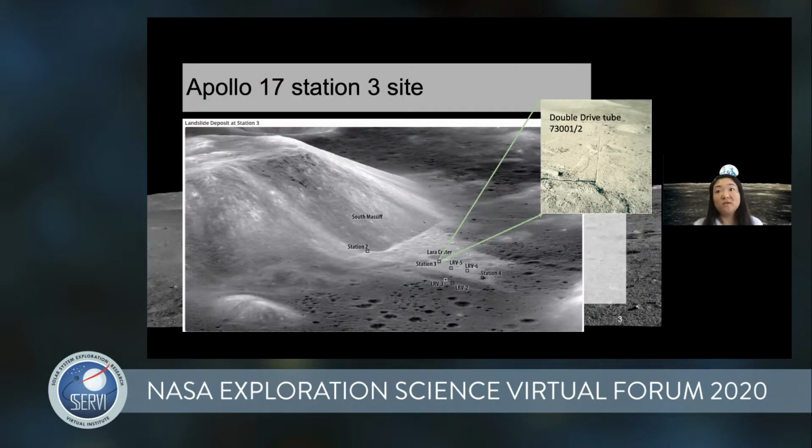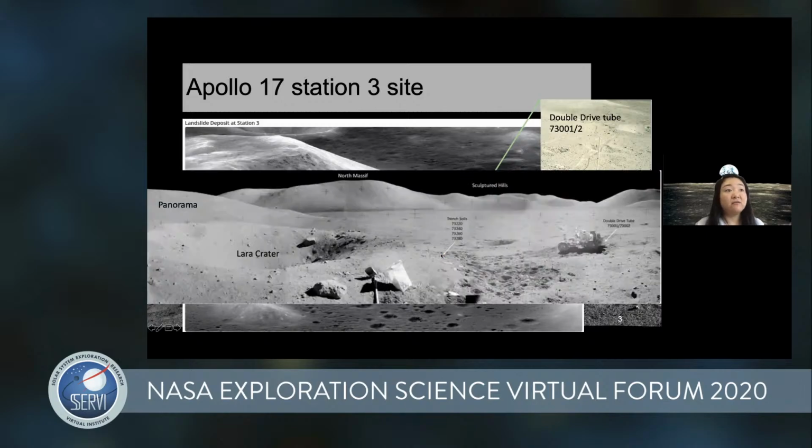This core was collected at Station 3 during the Apollo 17 mission, and this station is located on the light mantle down the South Massif next to the Lara crater. Here I have a panorama of the Lara crater. So the core is collected in here, and there are also some trench soils collected next to it, which can be used as reference soils for this core.